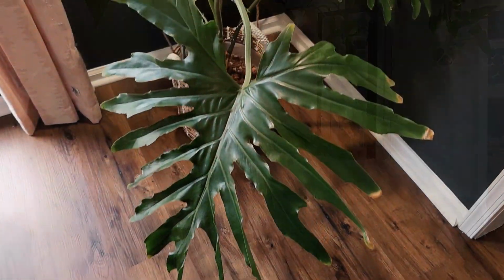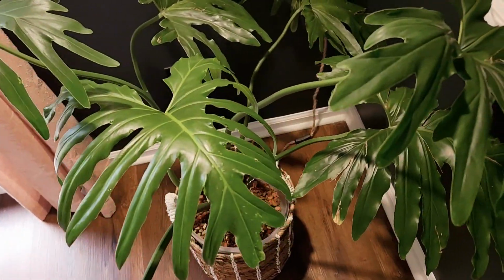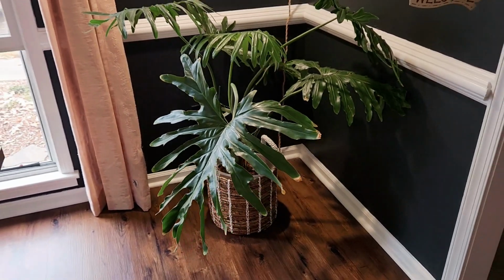All right, well, here he is. That is him. Real nice. I like the leggy leaf. Not that I wouldn't really. Leggy is more like strappy. Well, I guess I was strappy. Leggy, kind of. I don't know. He's got so many slits and it's just beautiful.